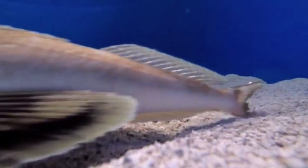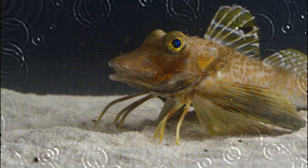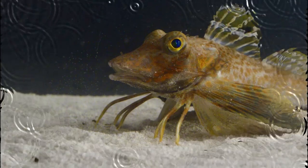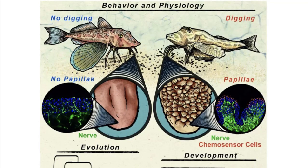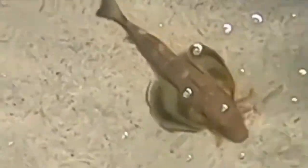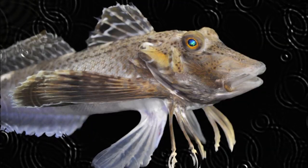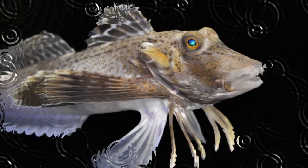The highly sensitive fish they initially studied belonged to the species known as the northern sea robin, or Prionotus carolinus, and the fish that lacked sensory capabilities and used their legs mainly for walking were striped sea robins, or Prionotus evolens. The digging sea robins had shovel-shaped legs that were covered in protrusions called papillae, which are similar to the taste buds on our tongues. Meanwhile, the non-digging sea robins had rod-shaped legs without any papillae.